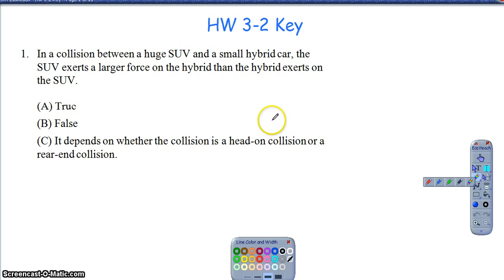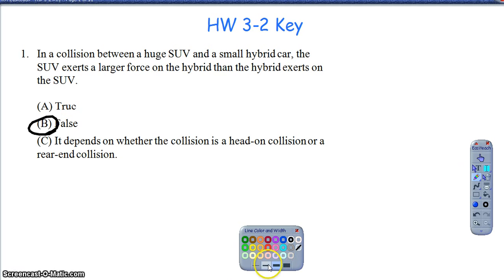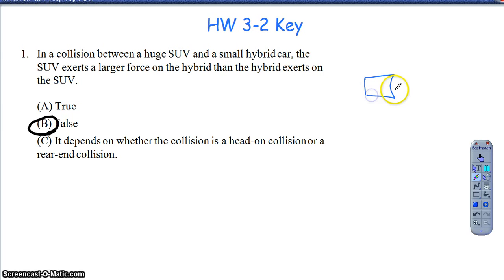We know, going back to Newton's third law, that for every force there is an equal and opposite reaction. So as the large car hits the smaller car, the force between those two in the collision is the same. Now, what we often perceive as a higher force is the fact that the smaller car has less mass, and therefore it will accelerate more, it will change velocity more. But they both have the exact same force.